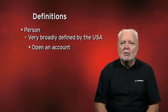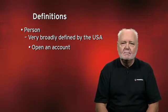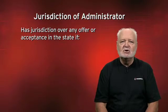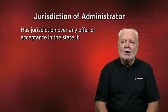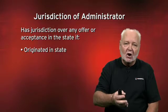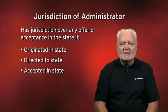Now let's start exploring some of the things we just looked at in detail. We start with the administrator, jurisdiction of the administrator. Now, the administrator has jurisdiction over any offer or acceptance in the state if originated in the state, directed to the state, accepted in the state.